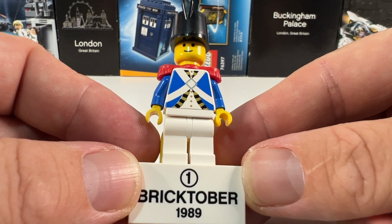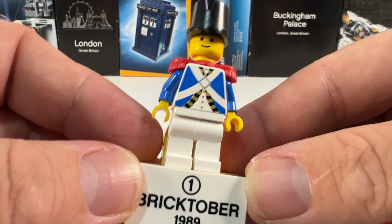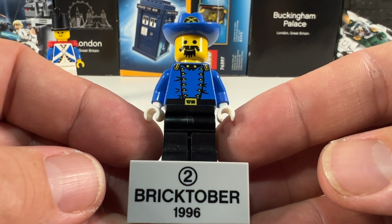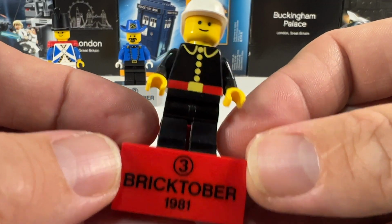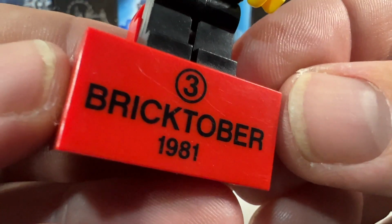So first of all we have an Imperial Soldier, which is a reissue of a minifigure from 1989, and that was from the Pirates 1 theme. Next we have the Cavalry Colonel, which was a reissue from 1996, and he's on a dark grey magnet and plate with a light grey tile on the front. Next we have an absolute classic as a reissue Fireman from 1981, and everything's red on this one, a red magnet, a red plate, and of course a red tile on the front.